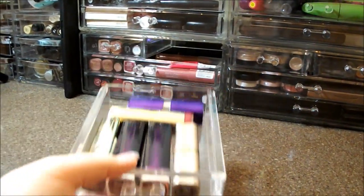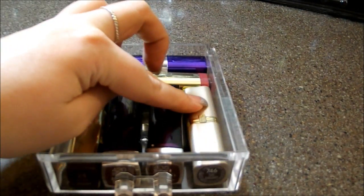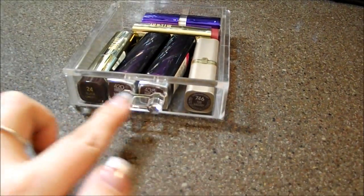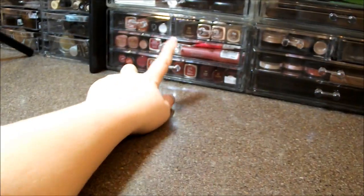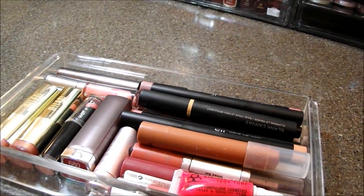Here are all of my super dark berry lipsticks. So there's Milani, Rimmel, Maybelline, and L'Oreal. And like I said, these are all of my really, really dark lipsticks. And I love, again, how it's clear so you can see. And yeah, in this one is all of my pinks and some more nude lipsticks, as well as lip liners.